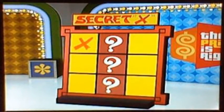Place your first X anywhere on the board. Put the X in the yellow square, Luigi. First row of the first column. Okay, now's your chance to earn more X's by pricing these 2 items. Alright, 2 items. Give us the first item, Rich.